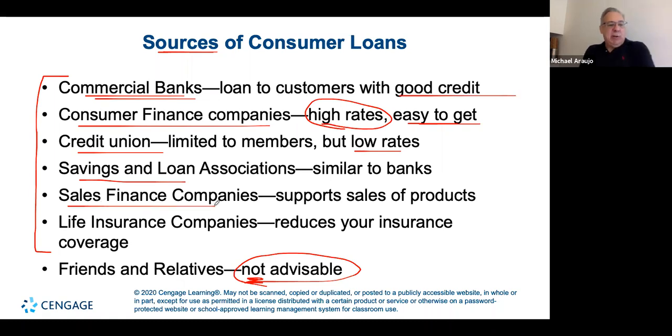There are a lot of companies that have their own finance department. So if you buy a Toyota and you get approved from Toyota Motor Credit, then that's a sales finance company. So basically they're helping people buy their cars and finance their cars at the same time. It's the same company. General Motors, so if you go to a GM dealer and buy a car and you get approved from General Motors Credit, then that's a sales finance company. That's that. Some life insurance companies actually have consumer loans, believe it or not. It's not really a popular option for a lot of people, but if you have a life insurance policy, they offer some type of loan as well. Most of us are going to be dealing with everything else.